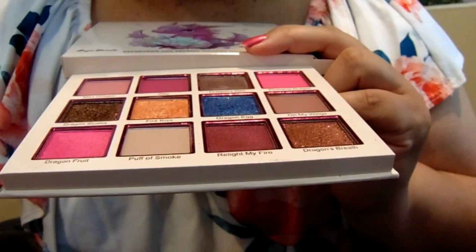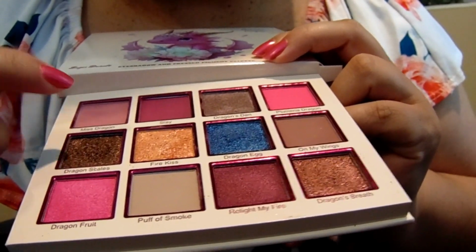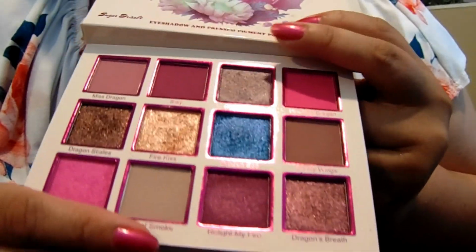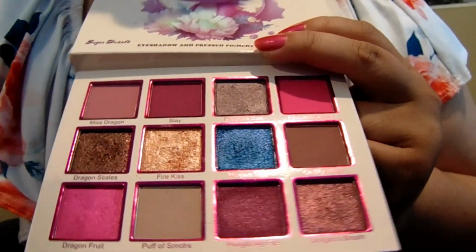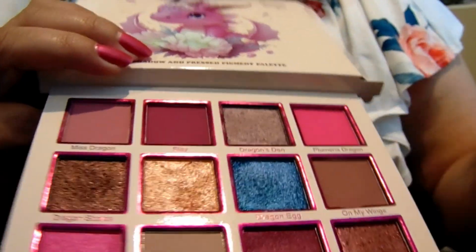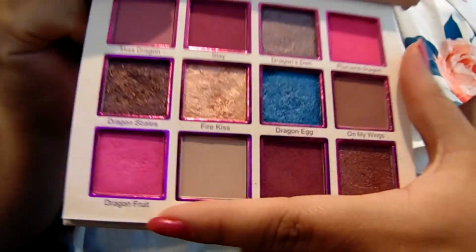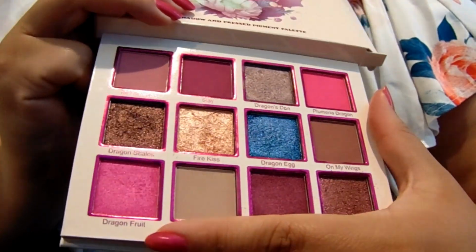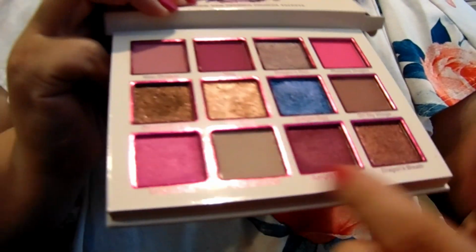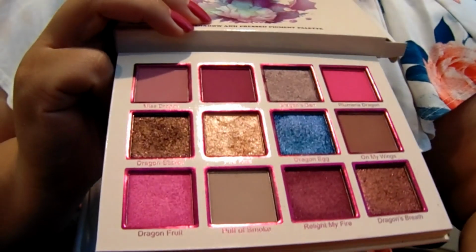They're not as shiny, they're a drier formula, and the mattes I think are some of the best. I absolutely loved this Miss Dragon and On My Wings. These two I absolutely love. They're like the usual mauve lip I do for when I want a mauve lip. These two shades are really pretty on light medium skin, and I really liked the way it looked on my eyes. And then you have this bright Plumeria Dragon and then Dragon Fruit as well. These two bright pinks are also really pigmented. I think they're very gorgeous as well. But overall, my first use of this palette, I basically used just this bottom row, and I wasn't too impressed because I did kind of start more with the satins, not the shimmers.